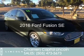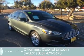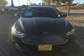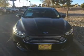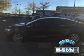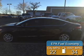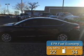This is a used 2016 Ford Fusion. It's powered by front-wheel drive, a 2.5-liter four-cylinder engine, and a 6-speed automatic transmission. With fewer than 6,000 miles, this vehicle is like new. Great fuel efficiency saves you money by requiring fewer trips to the gas station.